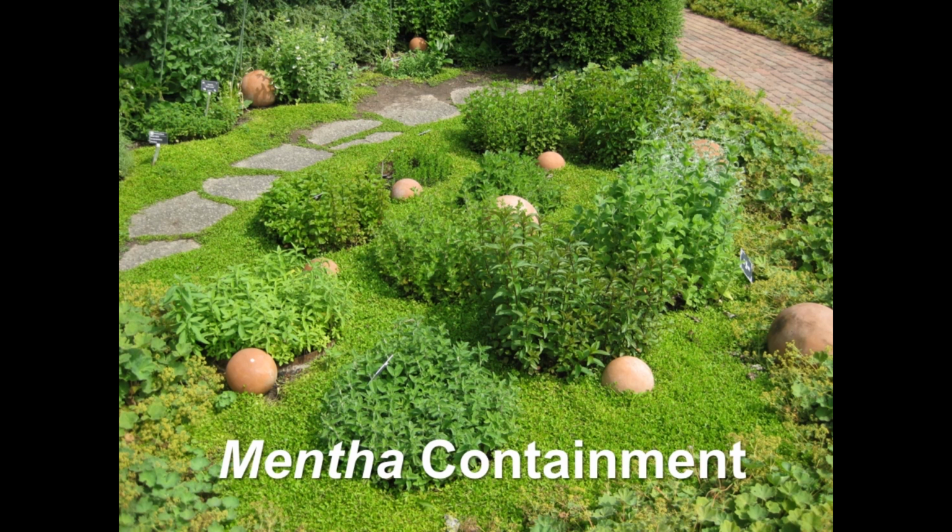Mint containment. This is an image from Olbrich Botanical Gardens in Madison, Wisconsin, and you're seeing some mint clumps. And what's a little hard to determine in this image is they're all put in metal containers. They're sunk in the ground so the roots can't run. These mints are contained by underground, again, metal containment, that metal extending a good 18 inches below grade and an inch above grade, so that mint can't go down and out or hop over the top of this container. One of the best ways to contain mint is seen here, because otherwise it just keeps going.